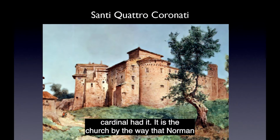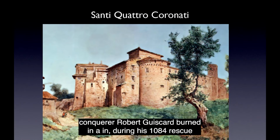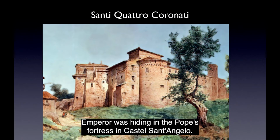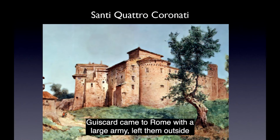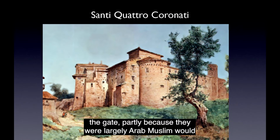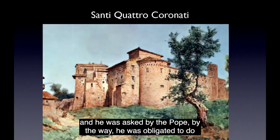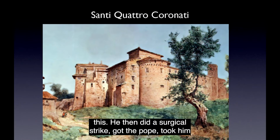It is the church, by the way, that the Norman conqueror Robert Guiscard burned during his 1084 rescue of Pope Gregory VII, who had been chased by the Holy Roman Emperor and was hiding in the Pope's fortress in Castel San Angelo. Guiscard came to Rome with a large army and left them outside the gate, partly because they were largely Arab Muslim. It would not have been a wise thing to bring them into the city of Rome. He was a vassal of the Pope, by the way, so he was obligated to do this. He then did a kind of surgical strike, got the Pope, took him across town.